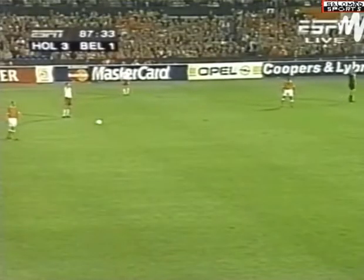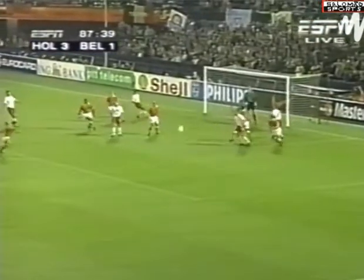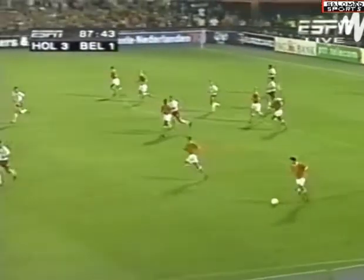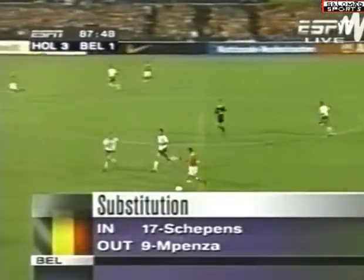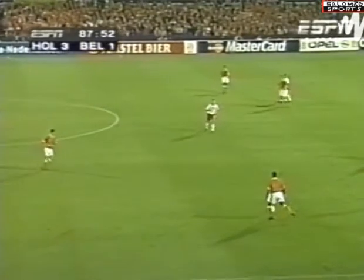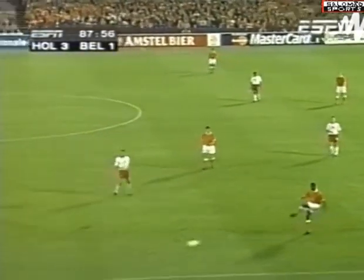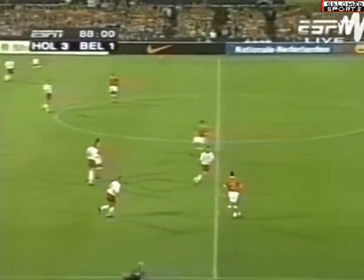And Staelens has also now come on for Belgium. We're at the number 17. And Lepoint is the player that has gone off. So both sides have completed their use of substitutes. Both have used 3. There's confirmation of the final substitution there for Belgium. Van Bronckhorst will be happy to hear that his teammate Connolly scored a goal for the Republic of Ireland today. Another couple of players we'll see in the Champions League with Feyenoord, Mike.